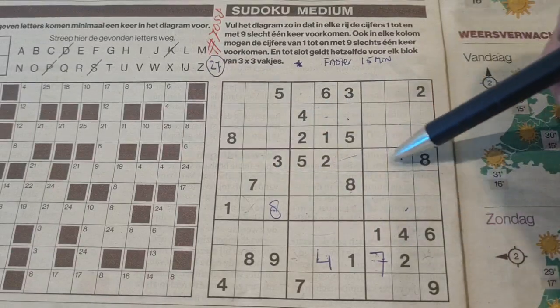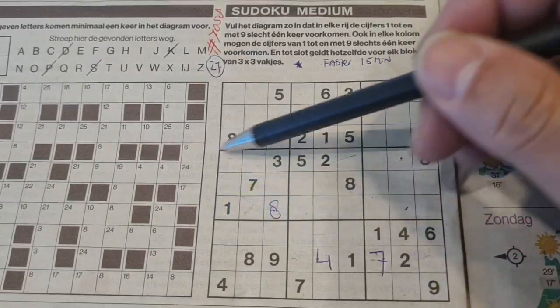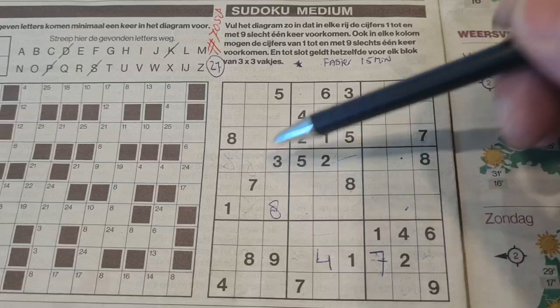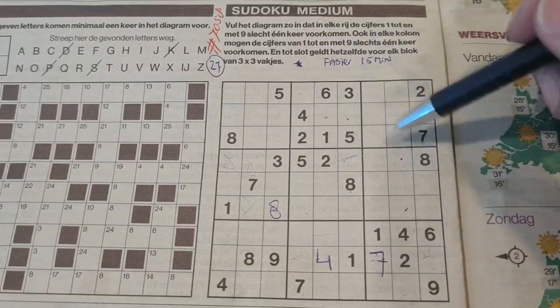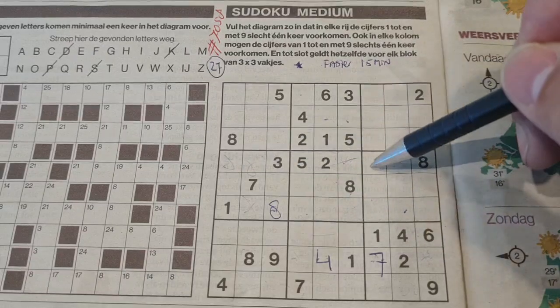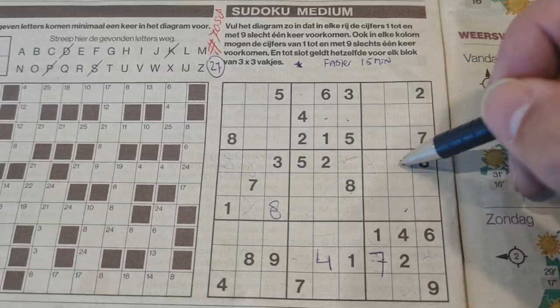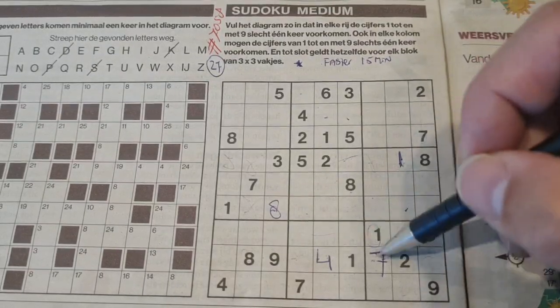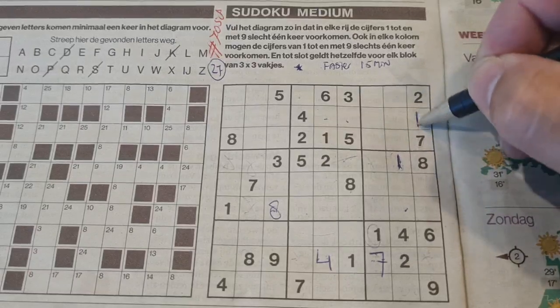1, 2, 3, 4, 5 missing numbers in this row. One of the missing numbers is a 1. We have a 1 in this big square, so no 1 in these 2 boxes. Here can be a 1 because we have a 1 in this column, so no 1 there. So the 1 in this row could be here, could be there. Here or there, we see another 1 in this column, so no 1 there. The only place left for the 1 should be there. 1 in this column, 1 in the column next. So in the last column, the only place left for the 1 should be there.